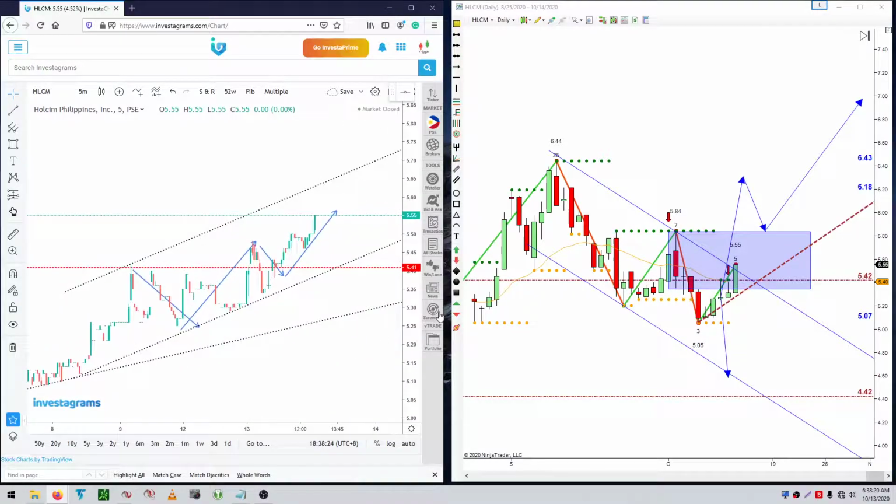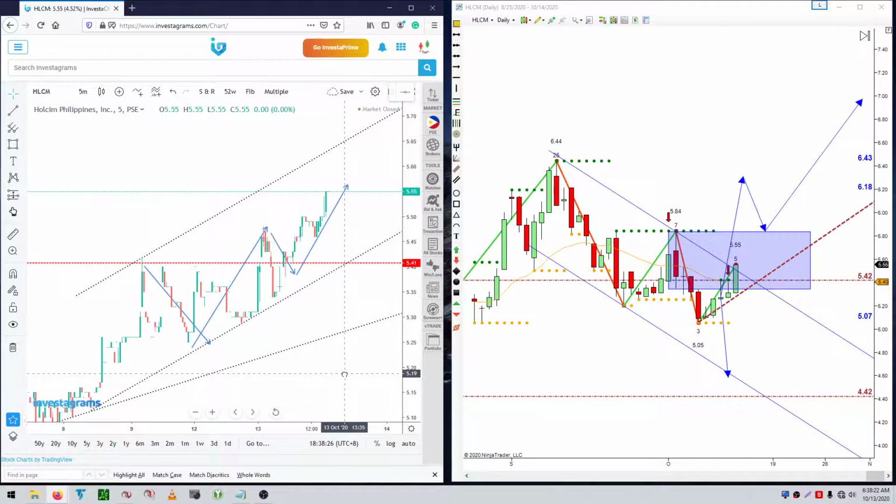Because the only way this can destroy this particular downtrend is to go back up to test 584 and break out of it, test it again to go back to 644. That's what I feel for this one, right? So the next one is DITO.